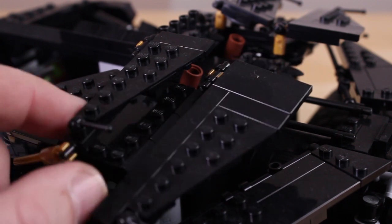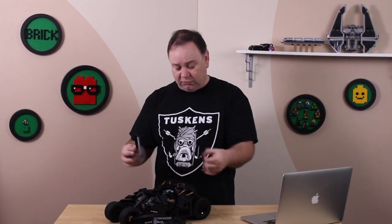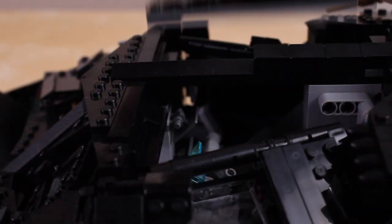It's a little light on play features. I mean, these things kind of wiggle. You can pose them, and then you can pull off these panels here to reveal the interior. That's kind of it. It doesn't do much, but you know, I don't think it's really supposed to.